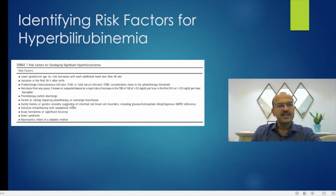The family history or genetic ancestry suggestive of inherited red blood cell disorder, including G6PD. So there is a lot of focus on G6PD deficiency because, by the guideline, about 14% of the African American population is at risk of G6PD. And as we live in the Middle East and in Asian countries as well, North India, for example, G6PD is fairly common, same in China and certain populations. So we should be aware of the local incidence as well as the risk associated.